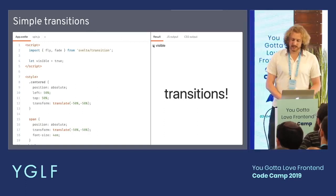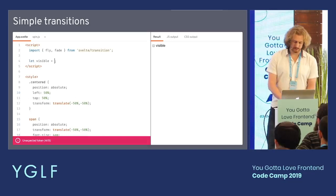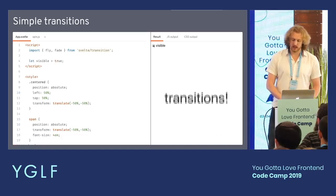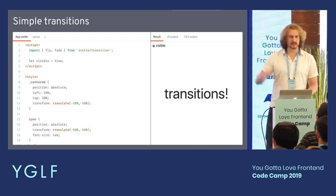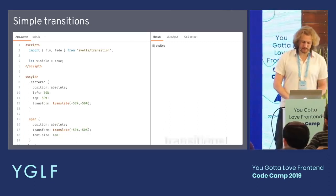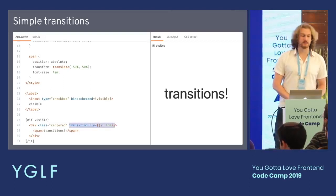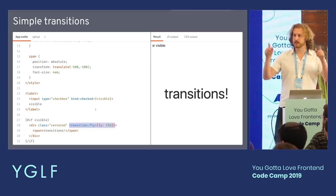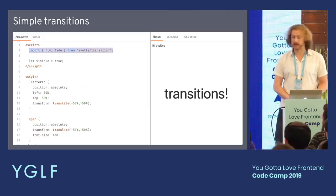If I toggle this visible Boolean, which is literally just that, then the element doesn't disappear and reappear, it doesn't snap into place. Instead, it transitions out gracefully. This is really good for like notifications and things like that. And the way that that is done is just by adding this transition fly directive to the element and then giving it some arguments. It's an object literal with one property, y. And that's just imported from this Svelte transition package here.